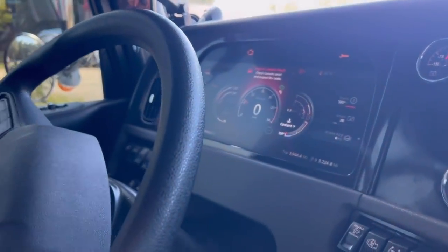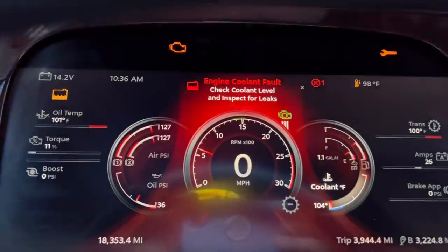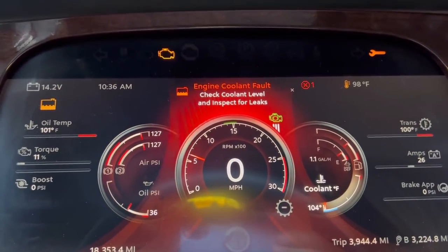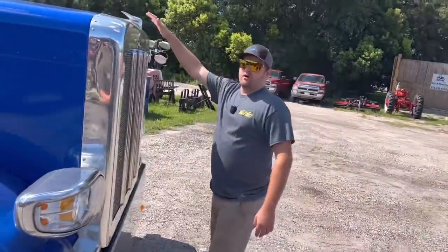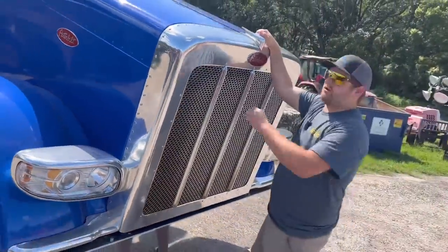Well, now we got a check engine light. We're getting a coolant fault. So I guess we're gonna get out and check the coolant. All right, hopefully this ain't nothing major.